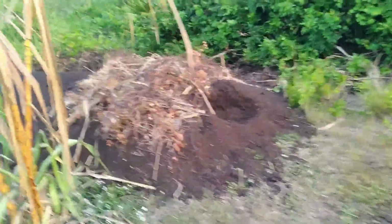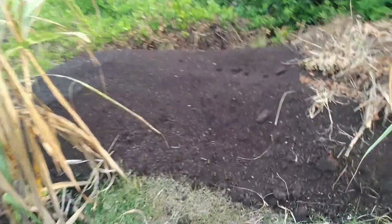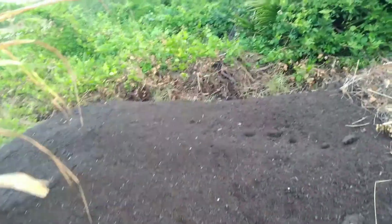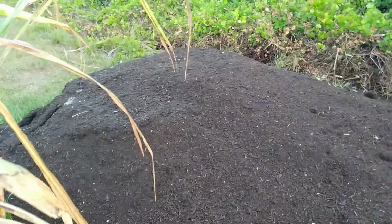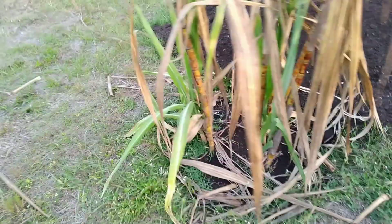Here we have about 4 yards of organic compost, and this is for our garden expansion. We're going to be expanding our garden pretty dramatically. I think we're going to be tripling the size. It's basically our whole backyard will be garden beds. So that is exciting.